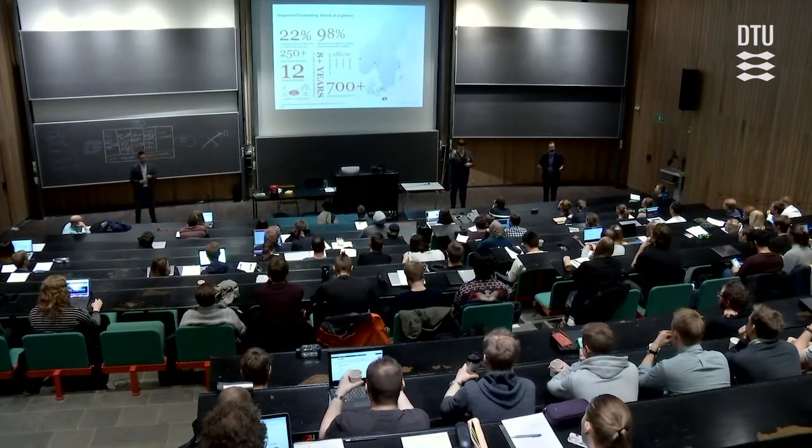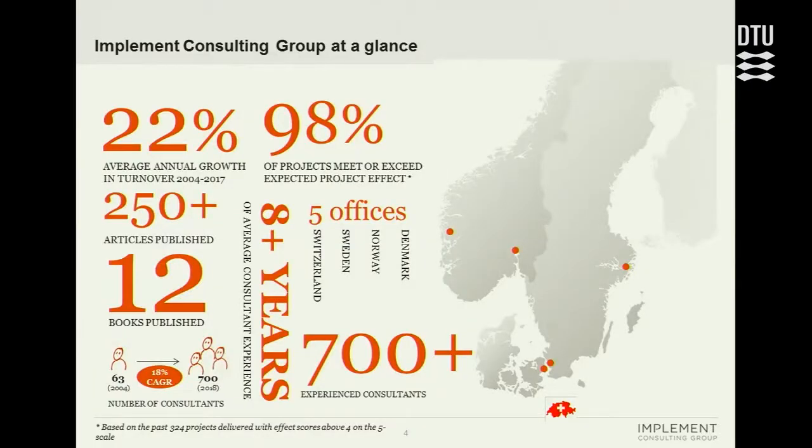But I'll just jump to this one. This is just briefly who Implement is. It's a Danish-founded consulting company. We now have offices all across the Nordics, and we have an office in Switzerland as well. A little bit by chance, but because there was a great partner we knew in Switzerland, and we decided to merge with them. We were founded in '96, and we've been growing quite steadily ever since, adding different services, adding clients, and so on. We've been growing about 20% roughly each year, whether it's in number of people or revenue.